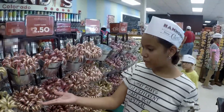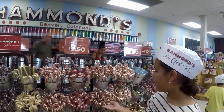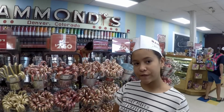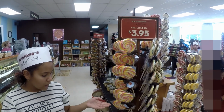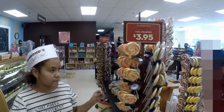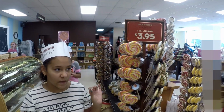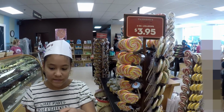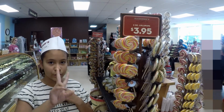Okay, so we have all these different candy canes. There are about 30 of them in different flavors and they cost $2.50. These lollipops are $3.95 and they are really good because they are handcrafted, and these are made in the amount of time that it would take you to go from Denver to New York City and back and forth 2 times.